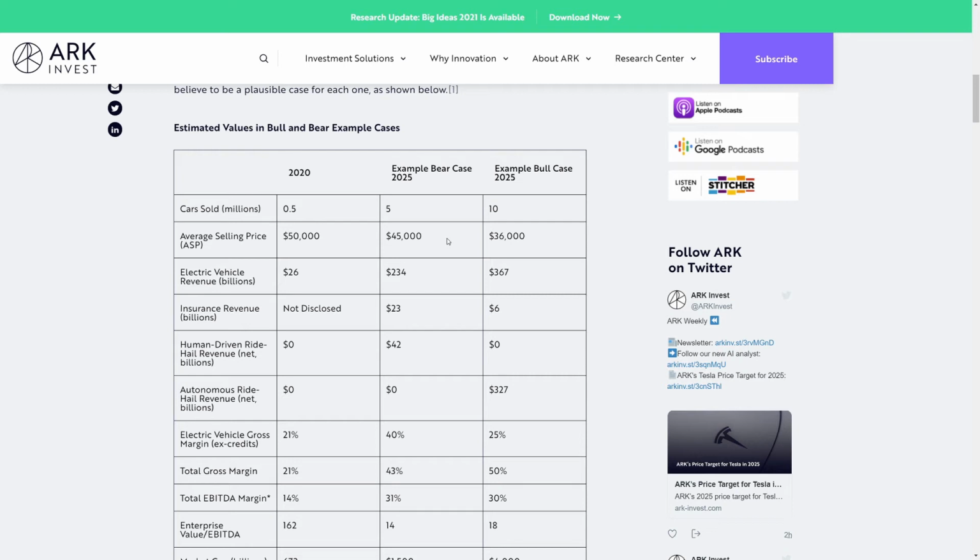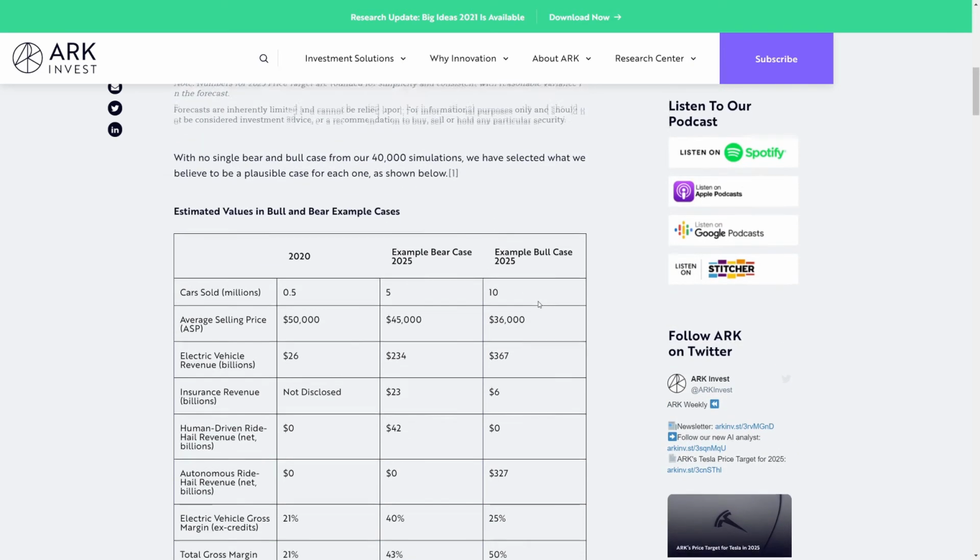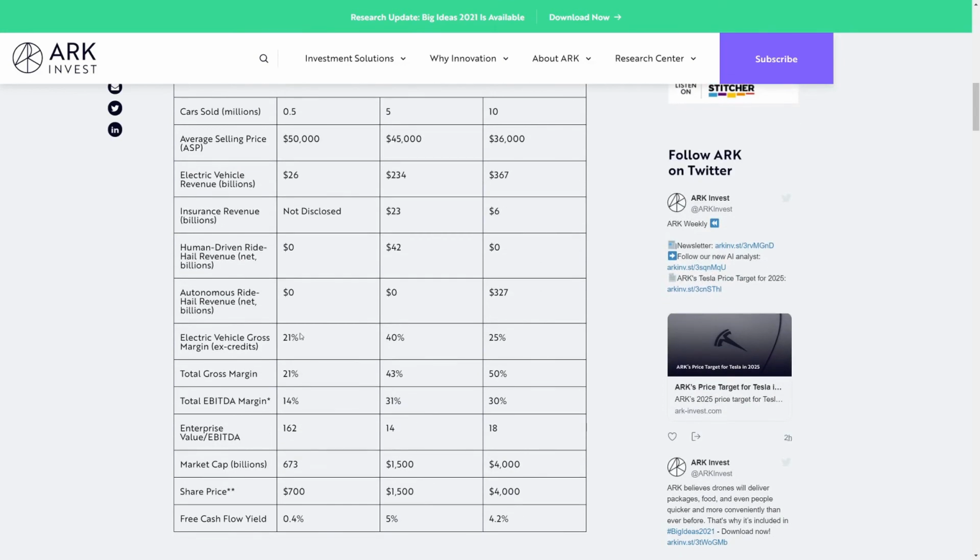So this $36,000 is roughly a 30% decrease in their average selling price. And right now, it'll be tough to say whether that seems feasible or not. I think that there's a world where it could certainly happen. This $45,000 number, on the other hand, is certainly feasible for Tesla. So right now, I would say that the bear case scenario seems more realistic than the bull case, but that's only with the information I have now.